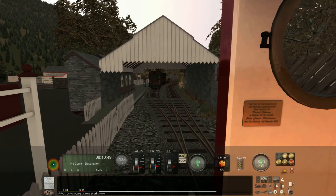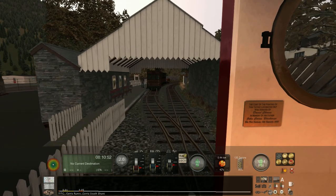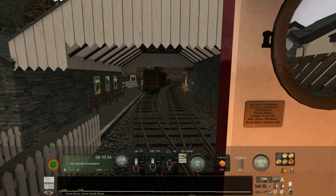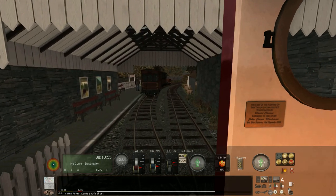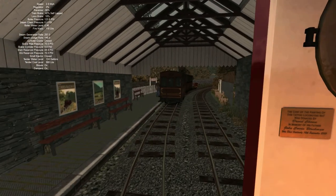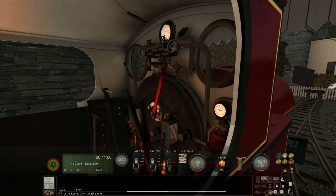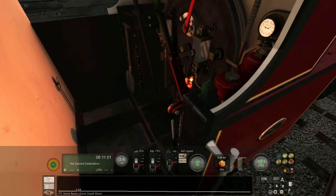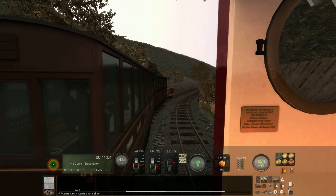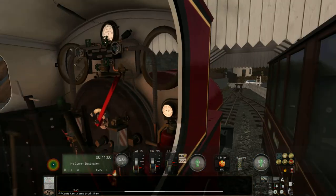Interesting how this engine isn't that good a steamer. What I mean is it doesn't take long before the engine starts losing steam. It takes quite a while to build up pressure again. Probably should get some screenshots as we go back down the valley.